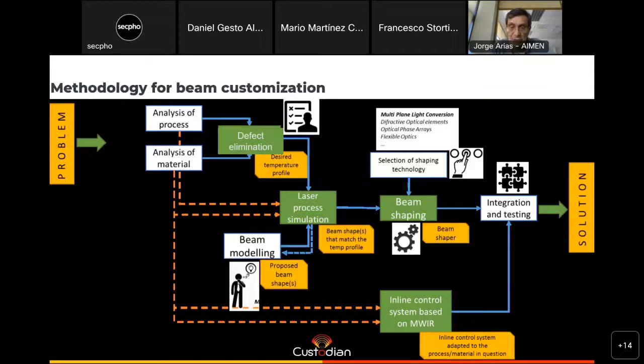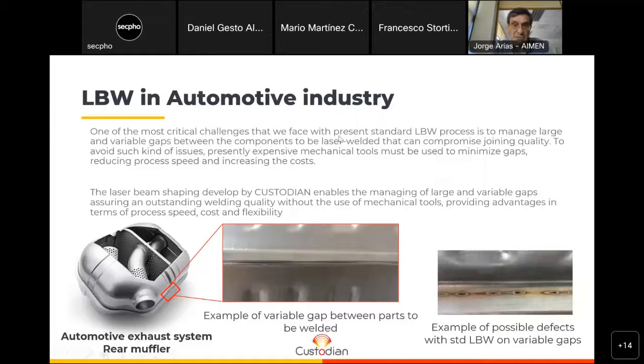And in parallel, we have developed an inline control system based on high speed infrared sensor for process monitoring and control. And we have integrated both systems and we have tested to solve the original problem. So starting with the problem, please, Mauro, I let you the floor.